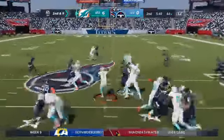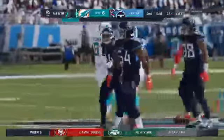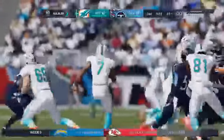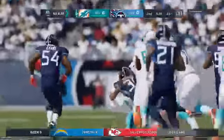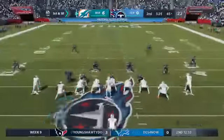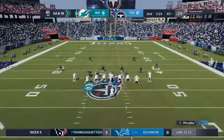From the shotgun now, here's an inside give. And he'll be taken down across the 50 at the 45 in enemy territory. 11 yards there, first down. He's obviously a bit of a shorter running back. Sometimes when he goes up the middle like that, he gets lost in there, and then he pops out for 10, 20 yards. I actually asked NFL linebackers if that was true.